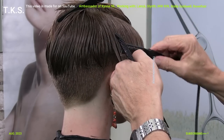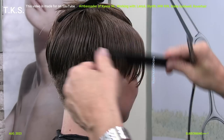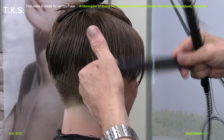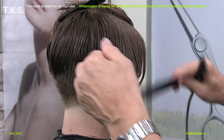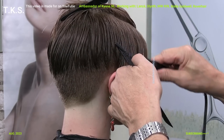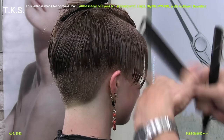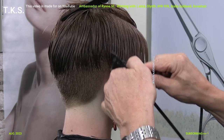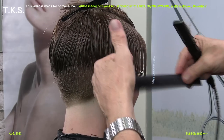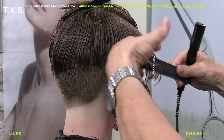Coming into the roundings, pulling my knife flat. Don't make a hard line, because I don't like it to be a hard line. Thinning out with the flat knife and then adjusting on the length. Clean the knife in between.